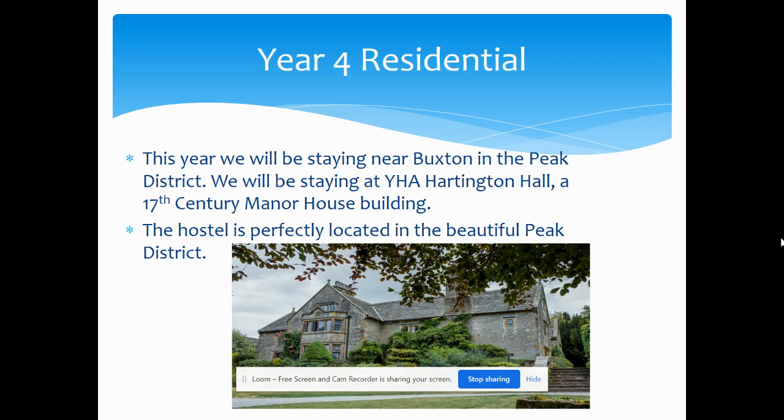So, this year we're staying near Buxton in the Peak District, and where we'll be staying is called YHA Hartford Hall. It's a youth hostel specialising in school trips when they go on these residentials, and it's a 17th century manor house building. It's got an amazing central location in the beautiful Peak District, so it's perfect for us in terms of the activities we're going to be doing whilst we're there, the walking around, going to different places like Matlock Farm, which you'll find out a little bit more about as I go on.